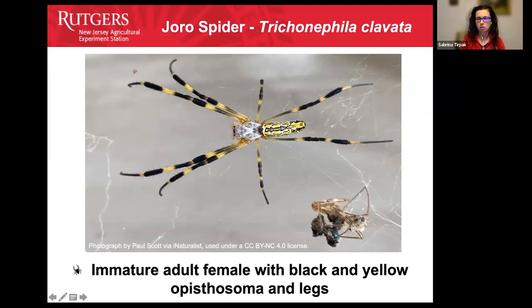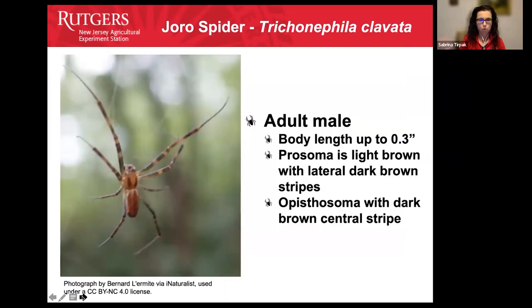And here you can see the cast exoskeleton. This is what she shed. And that's what she looks like. Eventually she's going to be that adult version. By the way, she comes from a very tiny egg, then grows larger and larger. So the females are the spectacular looking ones. They're the ones that get very large in size.